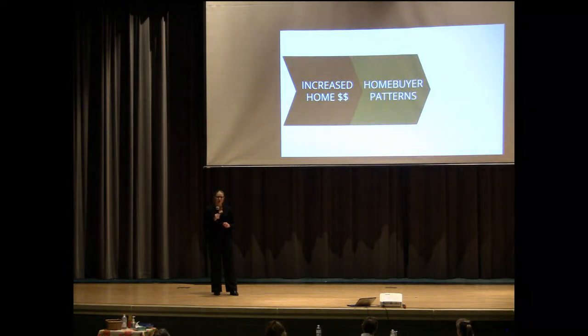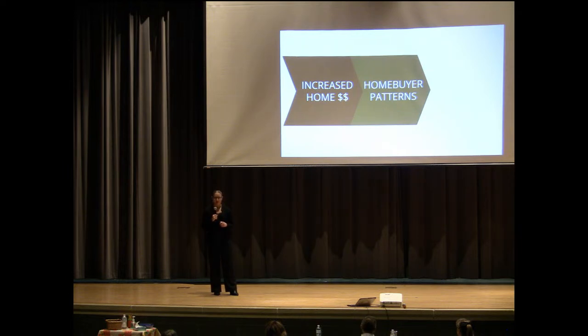And then the second reason is home buyer patterns, because with the COVID-19 pandemic, fewer senior citizens moved into assisted living facilities and retirement homes. So their homes are not on the market. And then the fewer homes that are on the market are more expensive because they're in higher demand. So again, a lot of people just can't afford to buy homes.